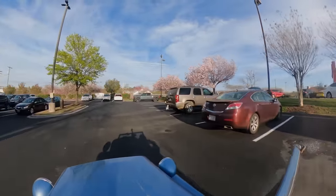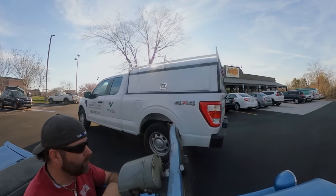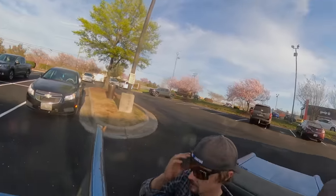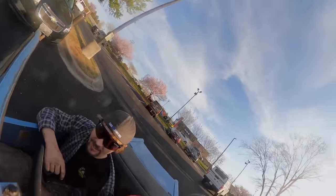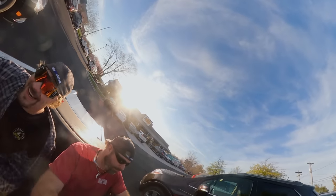Oh, well, right there where that guy parked. Don't look at our car with disgust. You going back? No, okay. I was thinking about backing in, but, you know. It's so tiny.